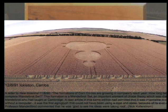Now, this was an extraordinary formation that appeared in 91 in Nickleton in Cambridgeshire. Curiously, a letter to the New Scientist magazine a year before, on the 11th of August, said, "The formations of corn circles are growing in complexity each year. How long before we see a complete Mandelbrot set?"